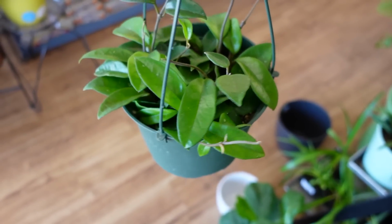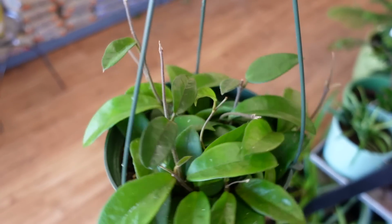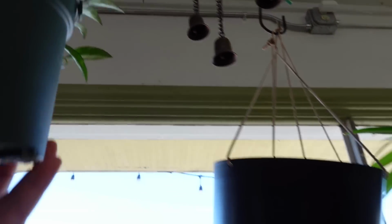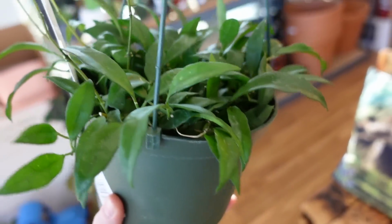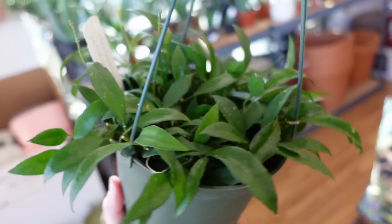Here we have a classic green emerald carnosa. It's a little speckly, but this is not a pubic calyx. This one is $24.95 as well. Looks very nice. Here we have a Hoya lacunosa. This particular plant shop always has this in stock, so if you are looking for Hoya lacunosa in Boise, definitely come to the North End Organic Nursery.